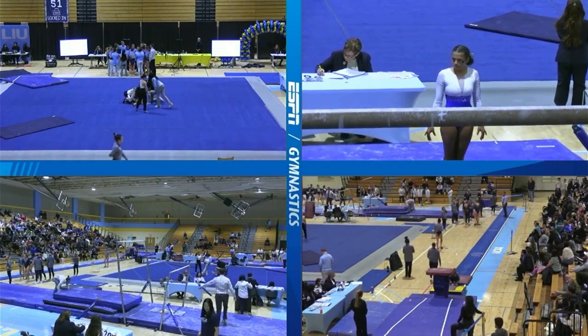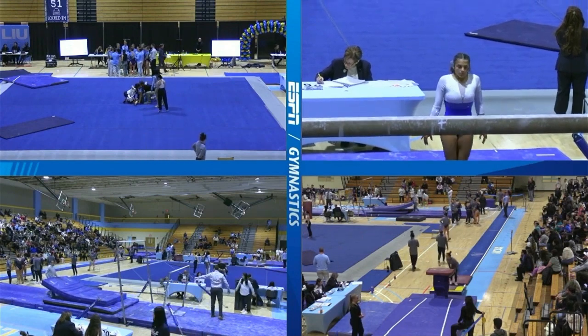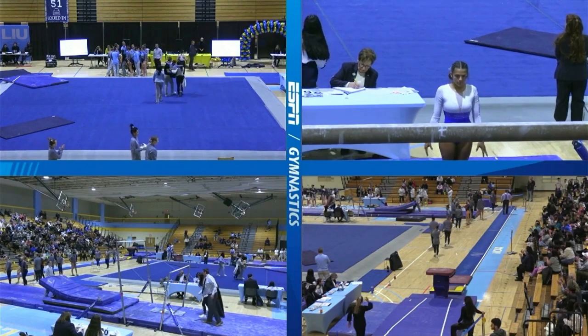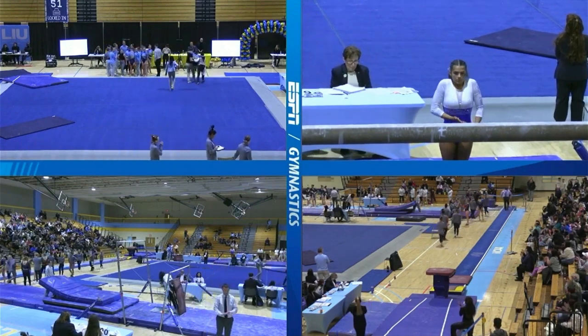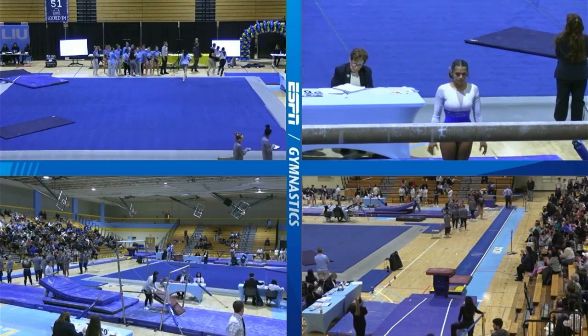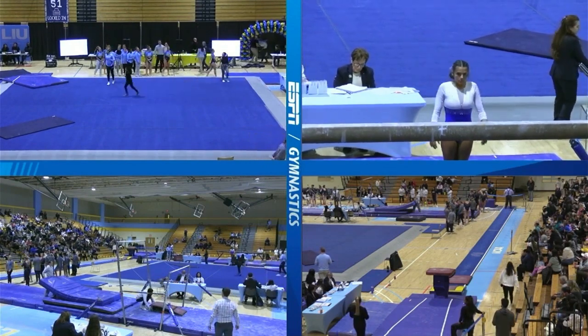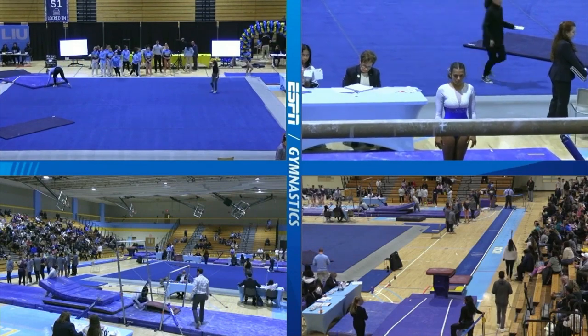Alexa Melanson getting started for Southern Connecticut on the beam. Just got to keep focus, not think about the rest of the meet that's going on, and make sure that she can focus on her own beam routine. She also has a really interesting series with a cat leap, front aerial, back handspring. We'll see if she does it today.